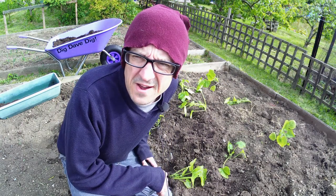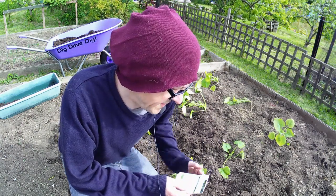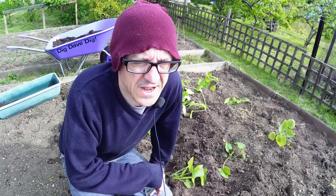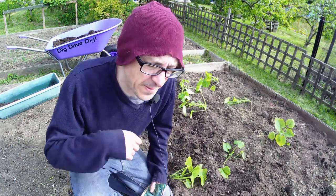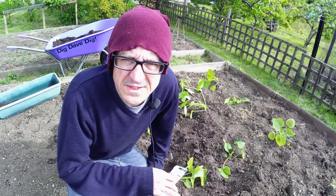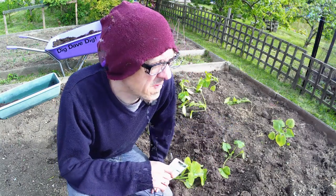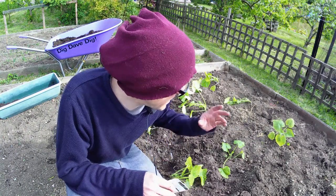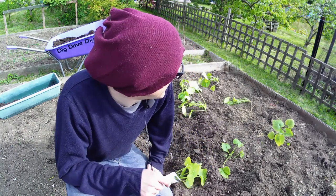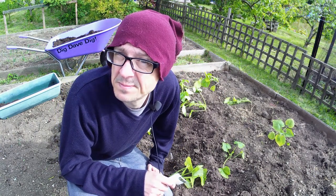Right, courgettes are in, 14 plants. I think the packet says an average of 15 seeds. I can't remember how many I planted, but that's not a bad germination rate. They have survived so far. As you can see, even in this light breeze, they're blowing about a bit. I put some compost in the holes to give them a bit of help. Tried not to plant them too deep because they won't like sitting in soggy soil. But yeah, time for some wind protection.